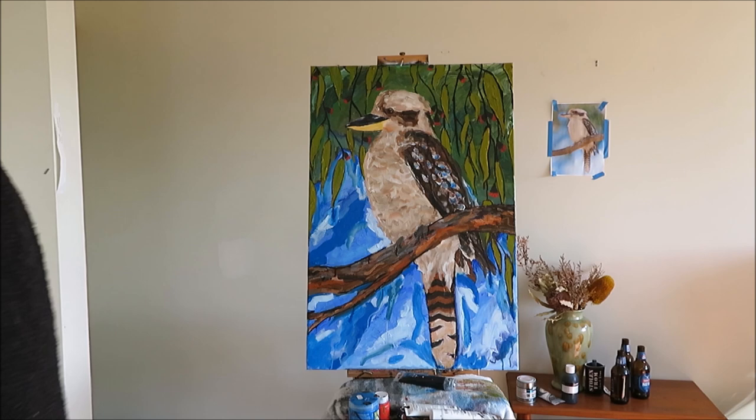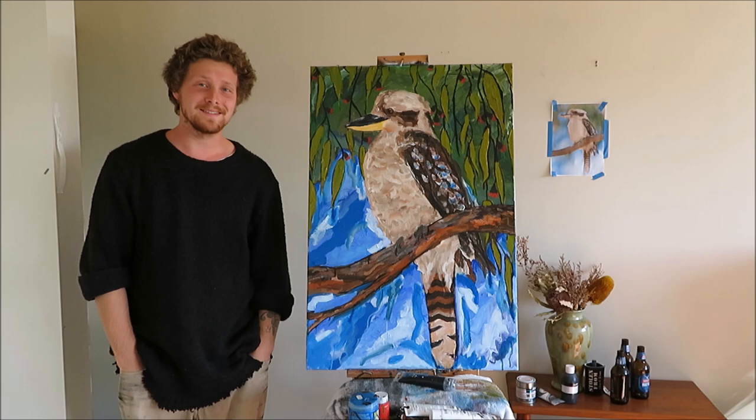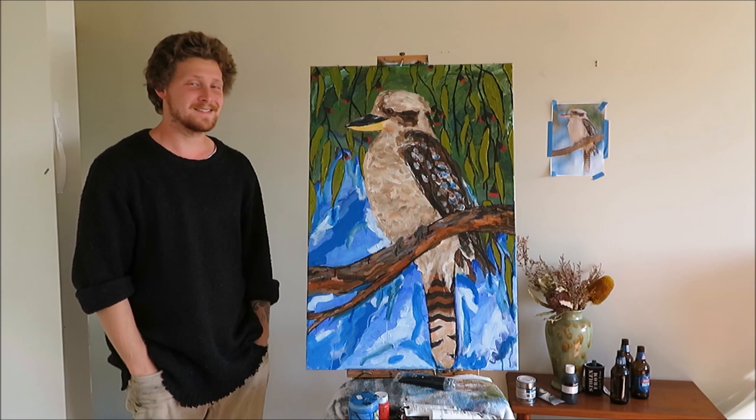Alrighty, and there we have it, folks. The kookaburra painting is finally finished. It took me quite some time to finish this painting. So yes, it is another painting that's been in the making for a very long time. I started it last year.